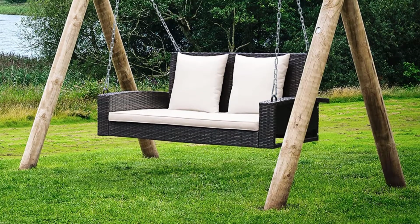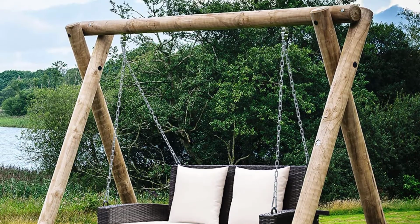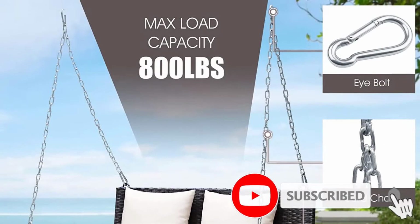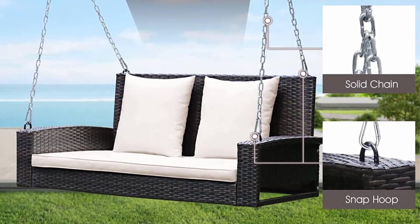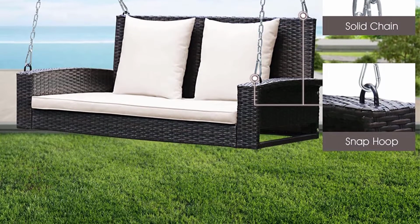The swing chair features spacious dual seating, equipped with 1 seat cushion and 2 back cushions for added comfort. With multiple hanging places, this swing chair is ideal for use in balconies, backyards, and gardens. Assembly is effortless with easy-to-follow instructions and all necessary accessories included in the package.